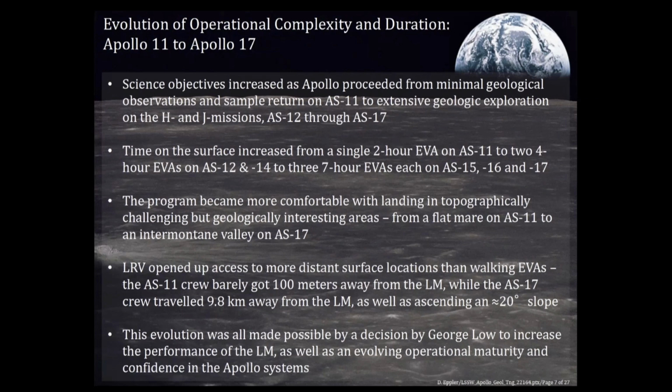The LRV opened up huge access to the surface. The Apollo 11 crew barely got 100 meters away. The 17 crew traveled almost 10 kilometers away from the LM, and they ascended a number of approximately 20-degree slopes. This evolution was all made possible by a management decision by George Low early in the program to increase the performance of the LM to the Block 2 LM, which gave you the down mass to bring all that stuff down to the surface. So this was a conscious decision by Apollo management to improve what we could do. Next slide.